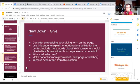Use your give page to explain what donations are going to do for you, especially at this stage in your development. And you need to have more words about why someone should give to New Dawn rather than anyone else, or not at all. Like, why you, why now? Those have to be answered on your giving page. And then you have a donor list on there, which is nice, but really I would make that more prominent. You want people to see social proof that people are supporting you and that there's people behind you, and that everybody is on this winning team to create this great new center. So either create a new page or put it as a sidebar to showcase those people who are supporting you already. And then I would take volunteer out of this section, make it its own page or spot.